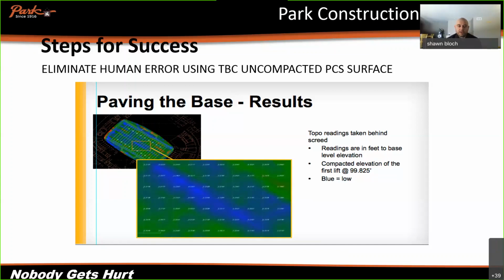And our superintendent said, we're not going to go back and pick up 130 feet of material and place that back down. We won't be able to reuse the material because it's already starting to cool down. And Mark said, Sean, don't worry about it. I'll talk to you about it when we're done, but we'll be able to correct this.